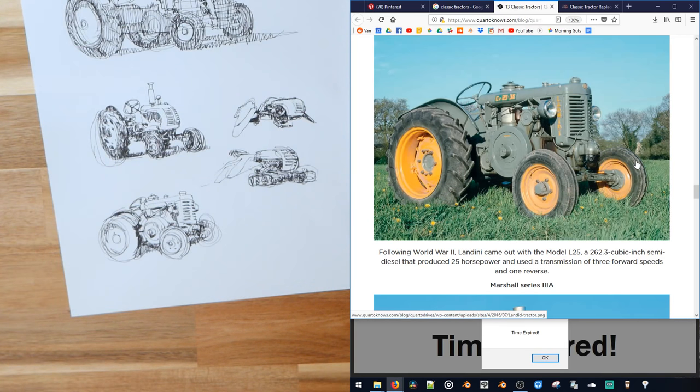This thing is so squished together. I love it.